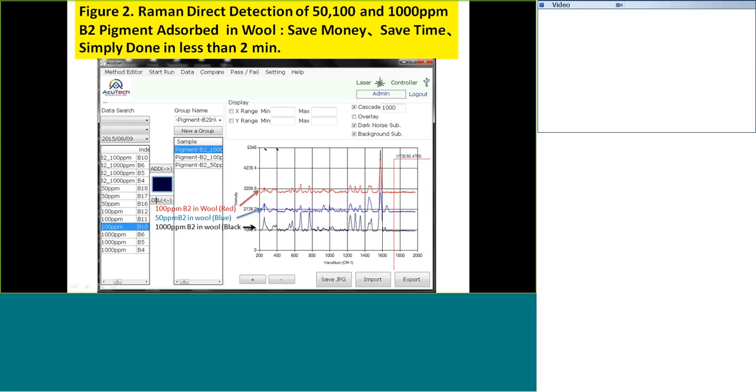So this is the standard. We just put this in the aqueous solution of 50, 100, and 1000 ppm, and we absorb the pigment in the wood, and we dry it out, remove the water. This is not like a stain. You don't need to get it really dry. Then put it underneath, and within 2 minutes, without costing you anything, you got it.